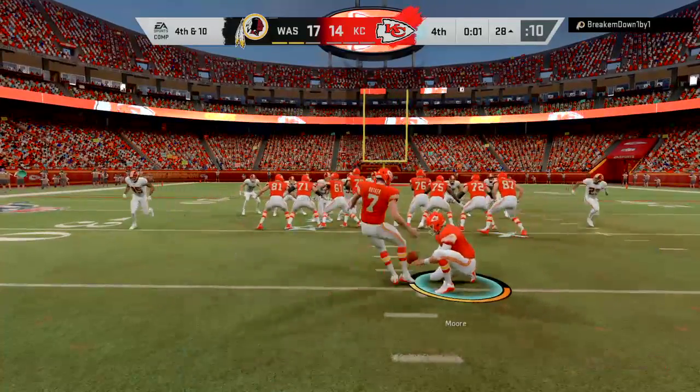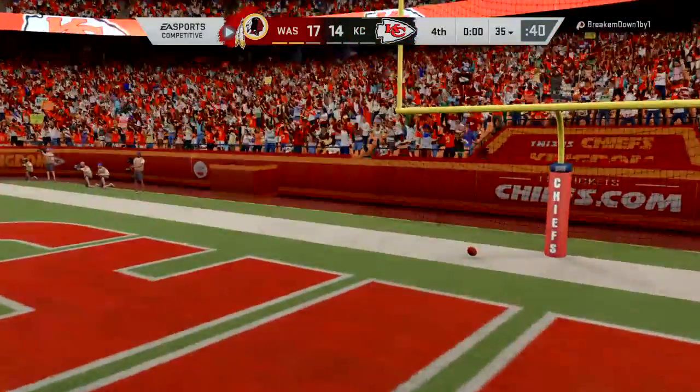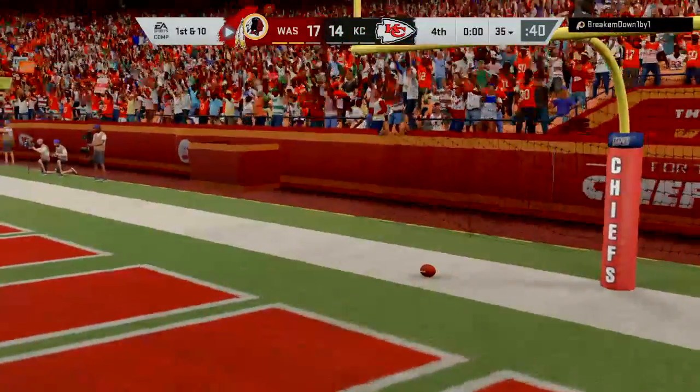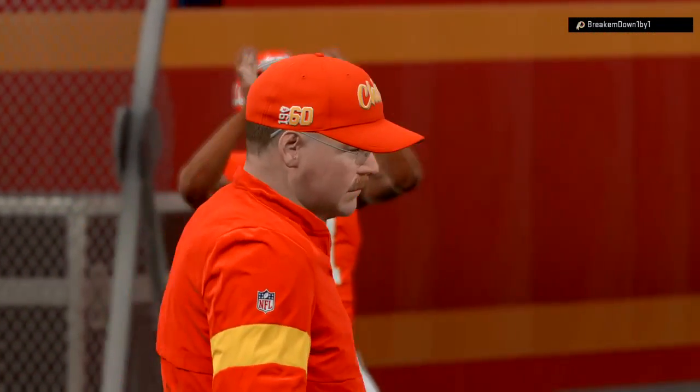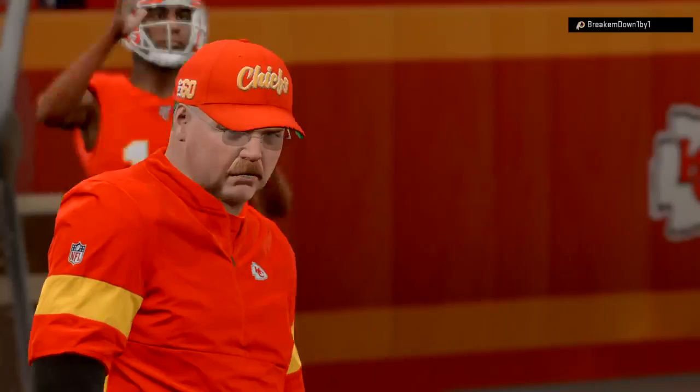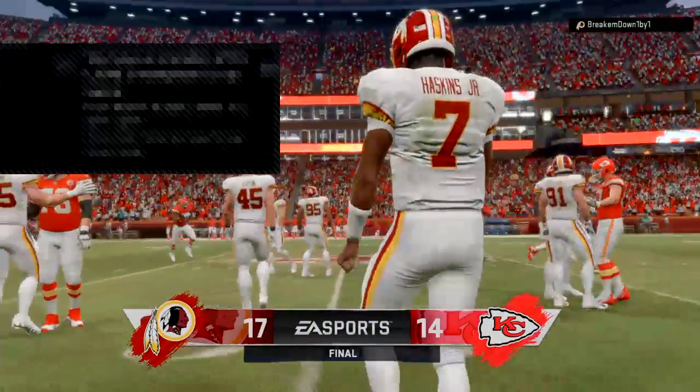Come on. Look at this kick. Look at it again. It's no good. Didn't get enough leg on it. Not what you'd expect from an NFL kicker. And it's going to be the final act of this ball game. So hail to the Redskins as they get the victory here.